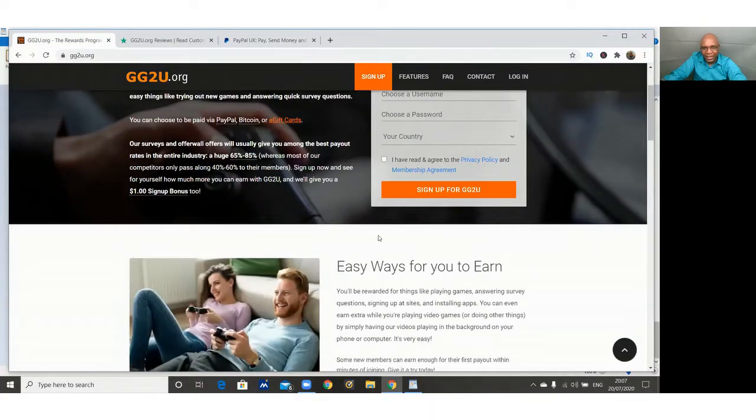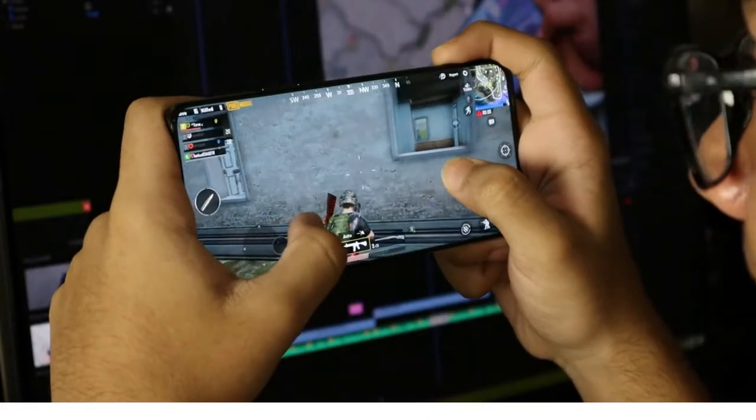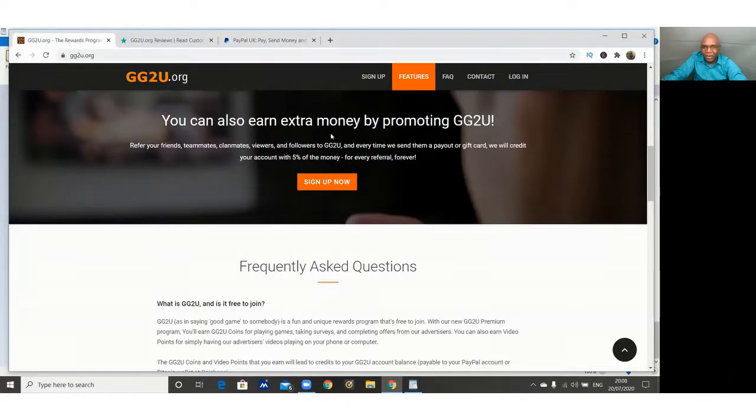So you sign up right there, right? Easy ways for you to earn. You'll be rewarded for things like playing games, answering survey questions, signing up on sites, installing apps. You can even earn extra whilst you are playing video games or doing other things by simply having our videos playing in the background on your phone or on your computer. It's that easy. You can also earn extra money by promoting GGTU.